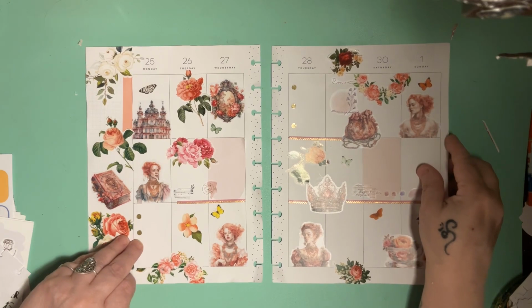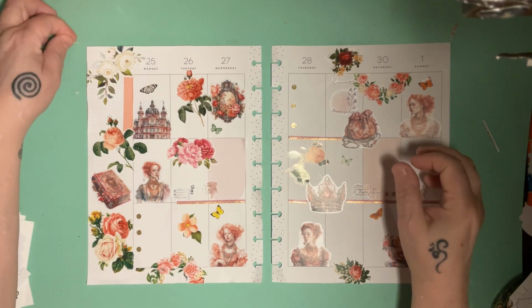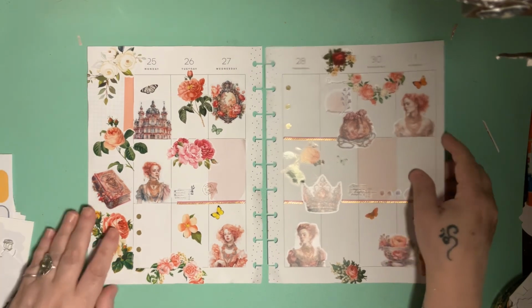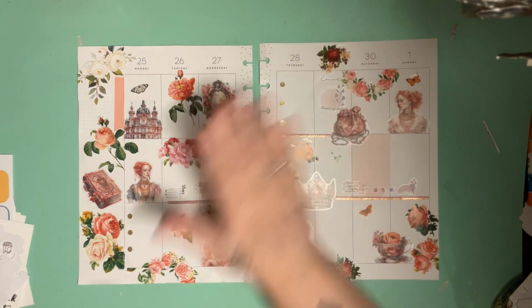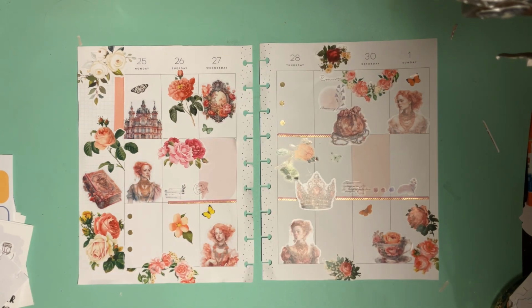Alrighty. There she be. She's a little overcrowded and a little overdone, and I don't really like it, but you know, I guess you can't like every spread. She is what she is.